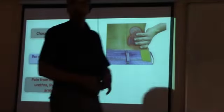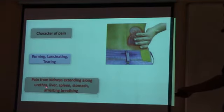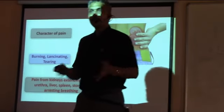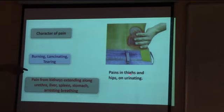This is what you have in the next slide here. Radiating pains extending along the ureter, typical renal colic. The speciality of Berberis is pain extending up into the liver, into the spleen, into the stomach. So bad is the pain, it will arrest the breathing. He can't even breathe. He's going into a shock. Fine? Berberis vulgaris.